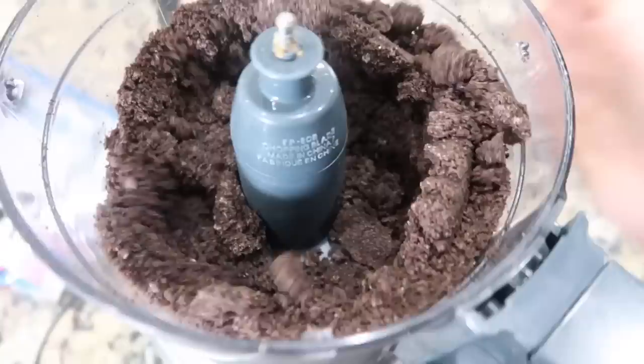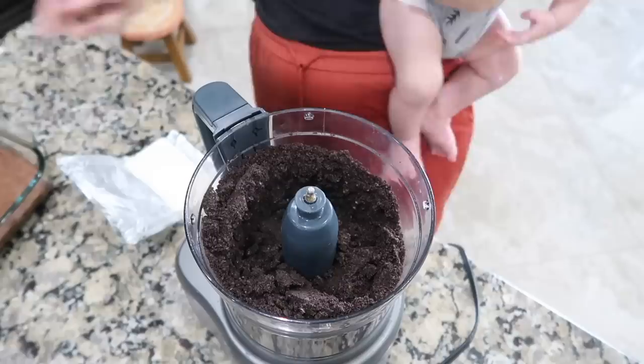So we're gonna add some cream cheese, and I realized I left mine in the outside garage. Okay, it's been a while. I had to put the baby down and he's already up, as you can see.